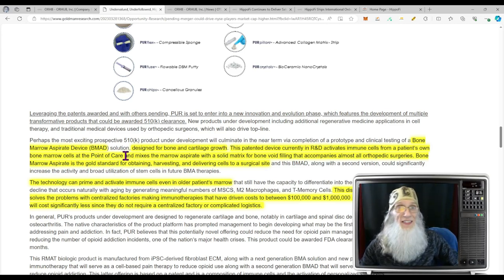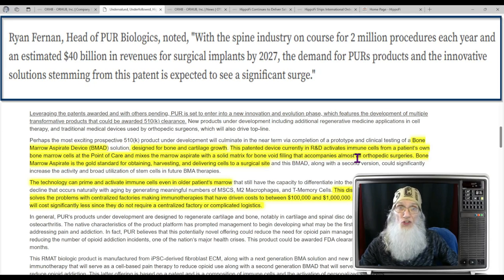They tell us that they then take those cells and mix the marrow aspirate with a solid matrix for bone void filling that accompanies almost all orthopedic surgeries. The company has got themselves a hot product. Bone marrow aspirate is the gold standard for obtaining, harvesting, and delivering cells to a surgical site.